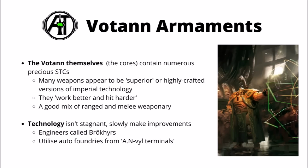They've got engineers that they call Brockiers, which I'm going to guess is probably a reference to something in a different language. If anyone knows what that's trying to allude to, let me know down in the comments. And apparently they use a technology called anvil terminals, which is a slightly weird little play on words there, and use those to direct auto foundries to make them the things that they need. It kind of sounds a little bit similar to their whole clone thing that they have going on. Very much designed weapons manufactured at the whims of the individual creators, which I sort of feel sounds kind of similar to 3D printing. I'm sure bigging up 3D printing was exactly what Games Workshop was going for.